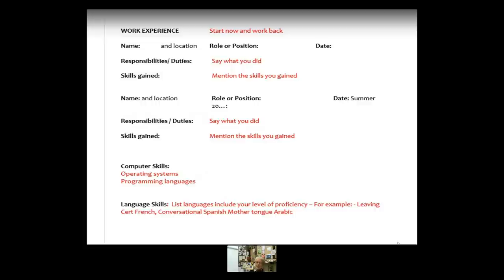So reflect on those. Then as I also mentioned, your computer skills. So maybe operating packages, your programming languages as well. Mention them. Look at the job description. If they say specific words and you have it, make sure you include it.